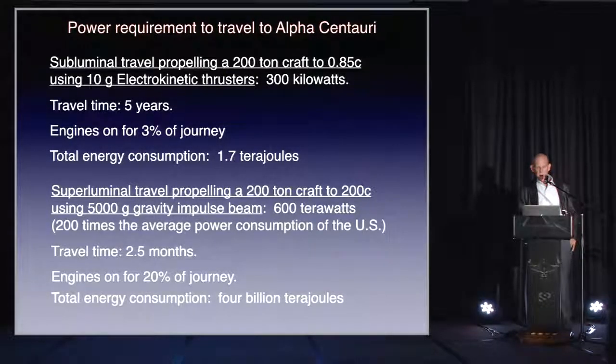I guess this is really the last slide. So it would take 200 times the average power consumption of the US to do it. 4 billion terajoules of power. But who knows, maybe it can be perfected. Get that down. But I think the Nasikas thruster is the way to go for these sorts of things. Thank you.